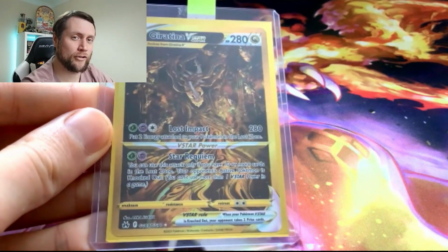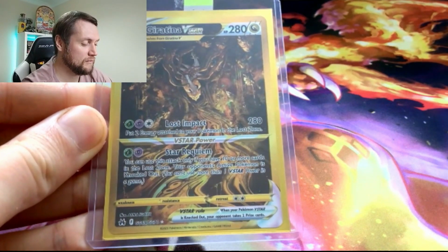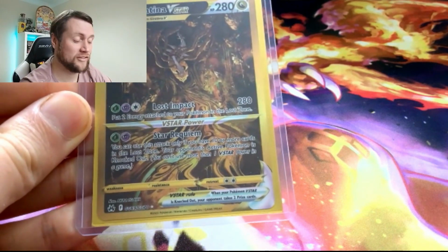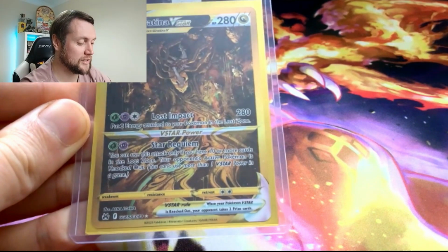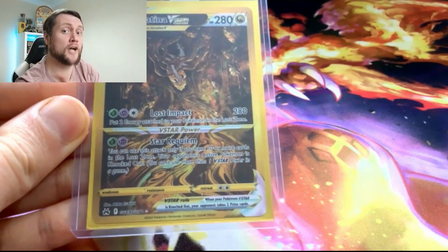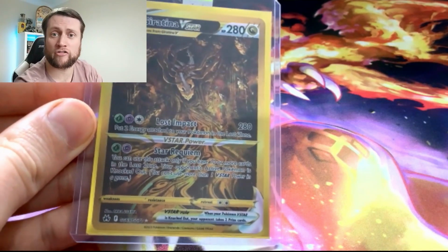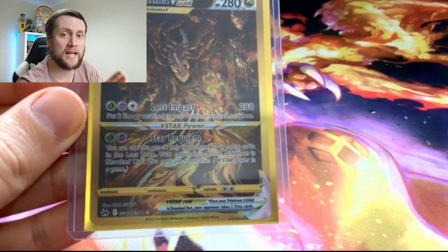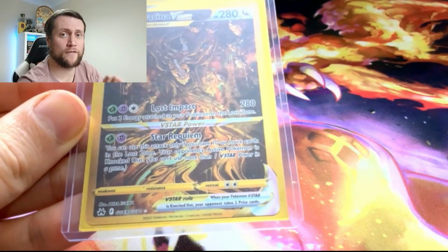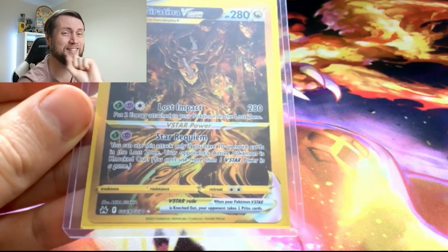For those of you who've tuned in to the channel a while ago, we pulled the Giratina V-Star Gold card, secret rare, best card in the set from Crown Zenith. Now, this card is immaculate. If this card doesn't come back at 10, I'll eat a pair of manky socks live on the channel, right? Because there is nothing wrong with this card. Edges, fine. Surface, immaculate. Back, spot on. No issues, no white marks anywhere.